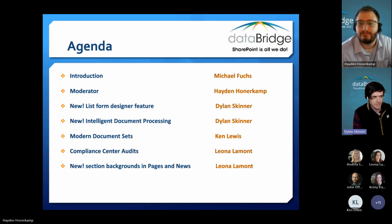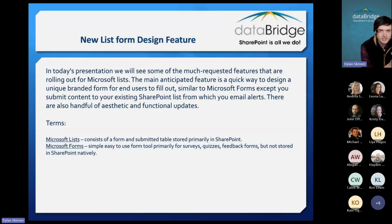Hey everyone, yeah, so I'll go ahead and pull up my slide here. And in today's presentation, as Hayden was mentioning, the first topic will be about some of the much requested features that are coming, or you may already have started to see in your Microsoft list. Now, the main anticipated feature here being this new form designer that's easy to use, where you can have a custom form. So we want to get into that today. Focus on that primarily, but there is a handful of other aesthetic changes that you'll start to notice that people have been requesting, which are pretty nice as well.